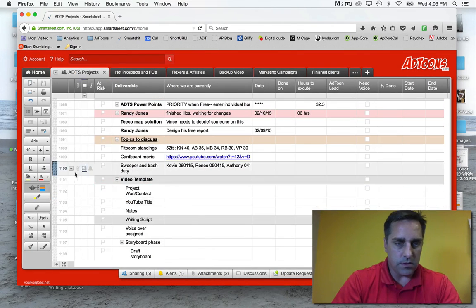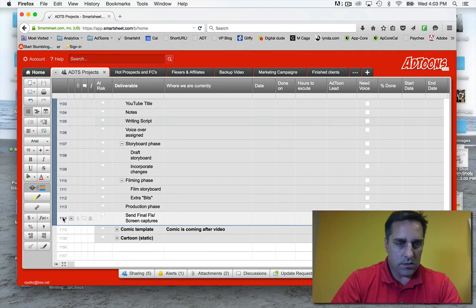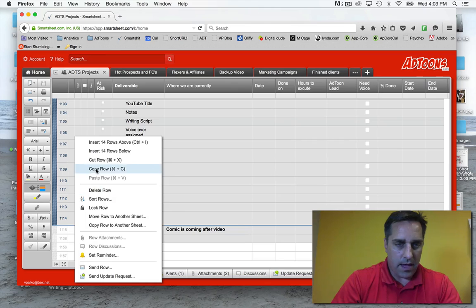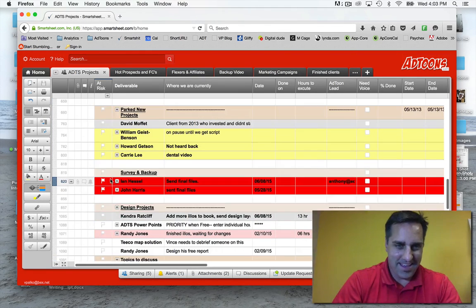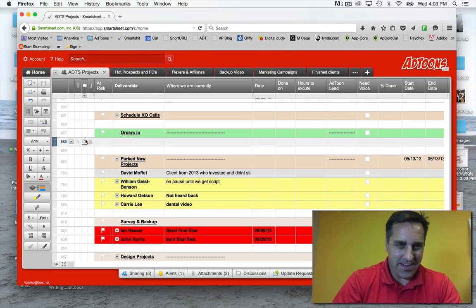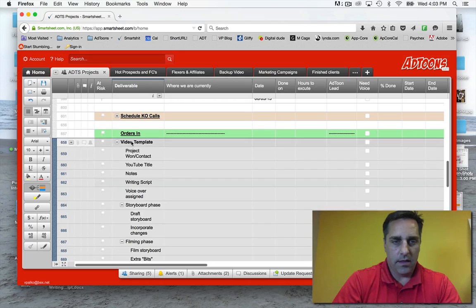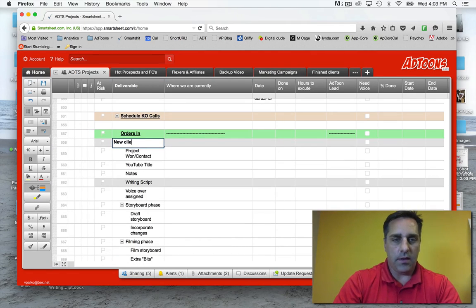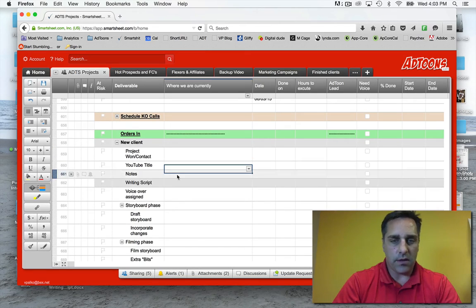Let me just do this real quickly. Come down here, select all the rows, Command copy, come up here, over here, Command Shift paste, bang. Write my new client name in here, and then I can say who else is on the project, any other notes, I can write all that in.